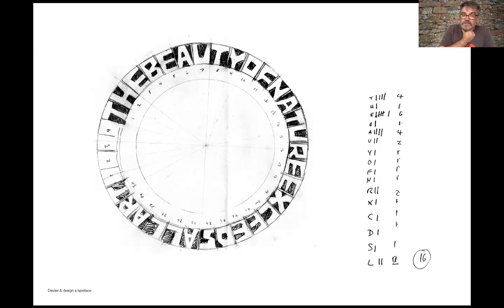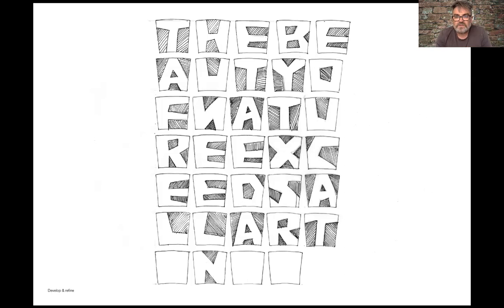I don't know why I kept it, but it came back 20 years later when I did this project. And then it's just my calculations down the side here, how many letters. There were 16 unique letters, and there were 4 A's, 2 V's, and things like that. So that was me just working out basically how it might work. This was more of a refined typeface, just working very freehand, just to see how it would work.